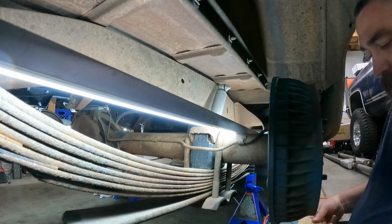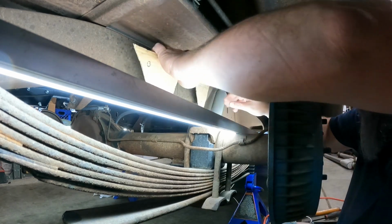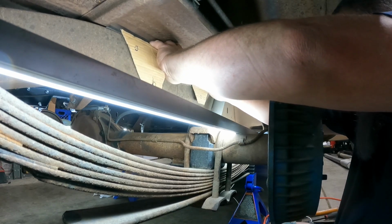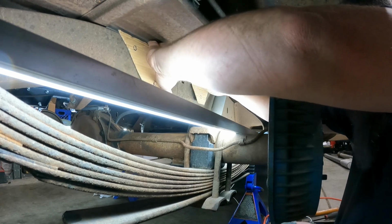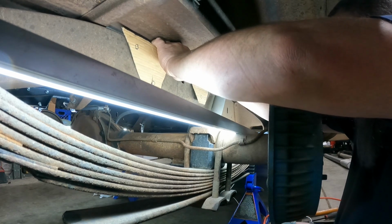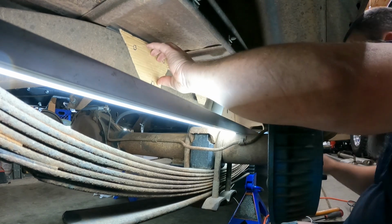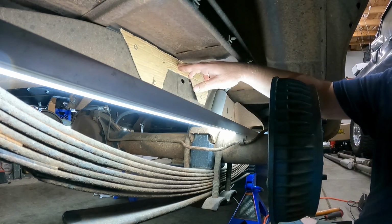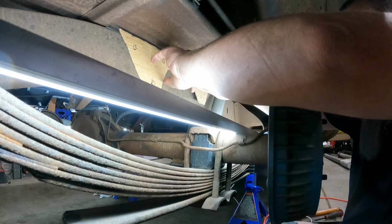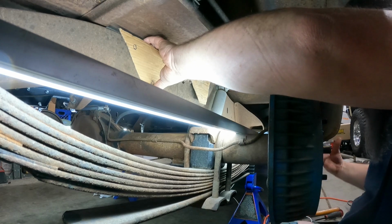All right, folks. So I've got my template here. I've already marked the center, my center line on it. So basically, we just want to get her lined up. There we go. And then, not know where in the heck my Sharpie is. There it is. So yeah, get her all lined up, and then get her traced out.